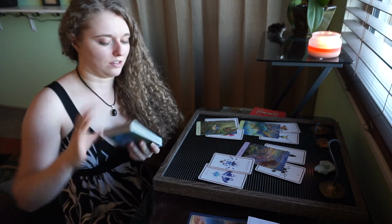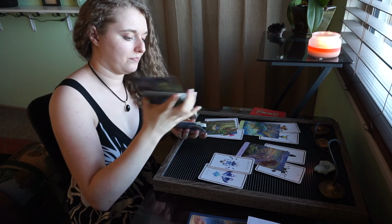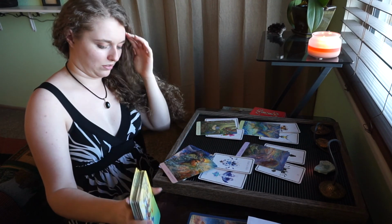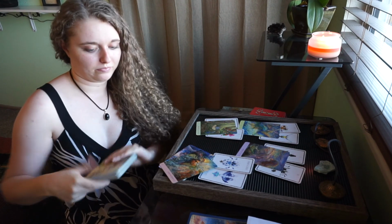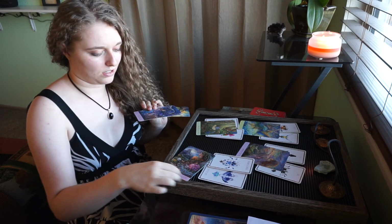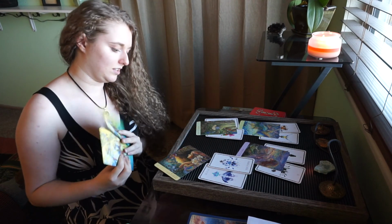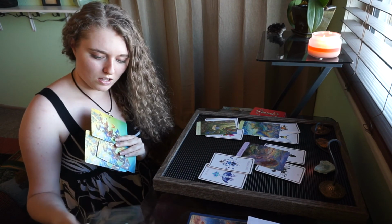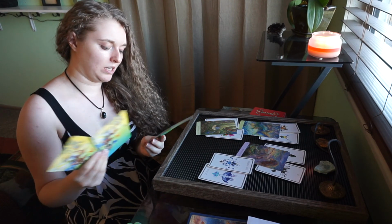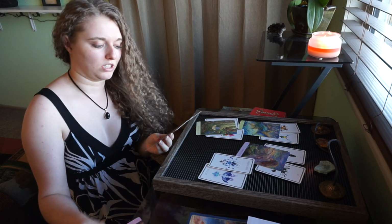I'm going to shuffle this Nature's Whispers Oracle and see what else Spirit would like to share with you here. Okay, oh wow. You got so many cards. So you got empowerment, trust your own understanding, and ideal course of action.